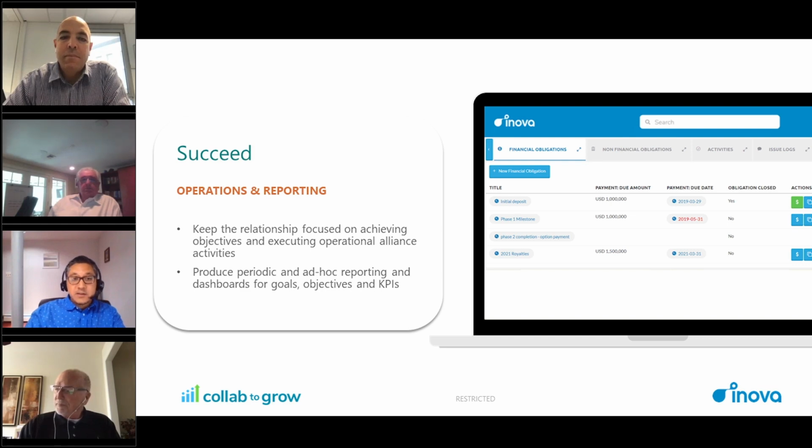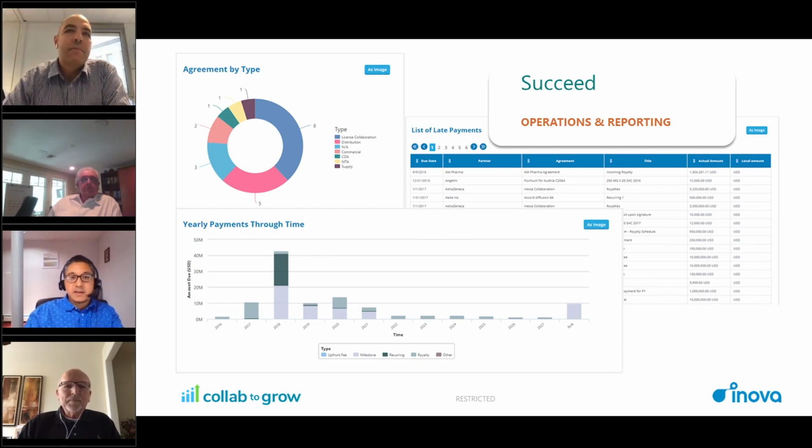So if you go to the next slide, we showed you a sneak peek of a one-pager executive report earlier, but the Inova platform comes with a full suite of reports that help you track your KPIs and perform analysis on various data points. For example, an overall view of different deal types, tracking your obligations and due dates, and even forecasted versus actual payments. And as you, Bob, mentioned, having a central repository means high fidelity data, right? So it's data that can be trusted.